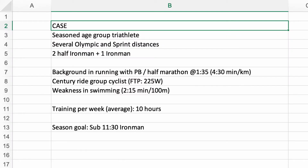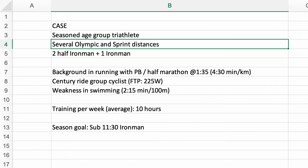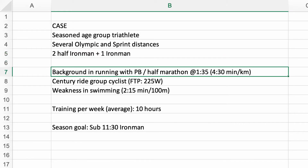We just received the information from Sven, a seasoned age grouper. He has accomplished several sprint and Olympic triathlons. During the last 2 years, he also finished 2 half Ironman and 1 full-distance triathlon. Sven has a background in running, with a personal best on a half marathon at 1:35. That is an average running pace of 4:30.